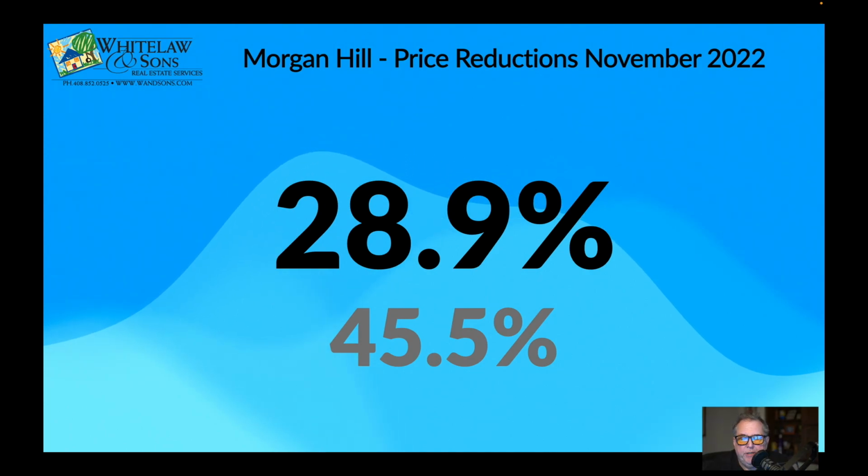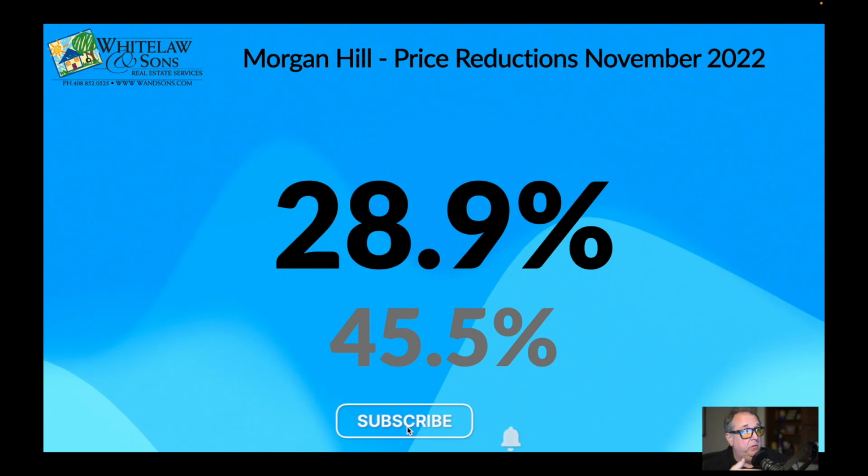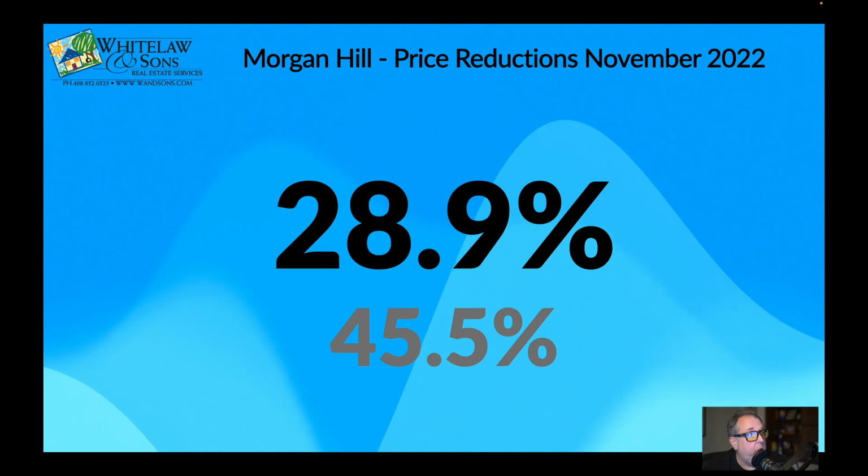Now, something else that's interesting to note: we did have 28.9% of the total homes on the market in November see a price reduction. If we look at those properties, that comes to an average price reduction of $46,207 for those homes. What's also interesting is these are all homes that have been on the market longer than the average for the month. So clearly these are homes that were priced poorly, and one of them has been priced poorly for a very long time. The number of days on market ranges from a low of 56 to a high of 233. So quite an interesting range there.